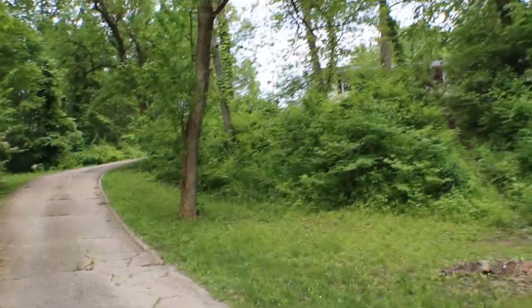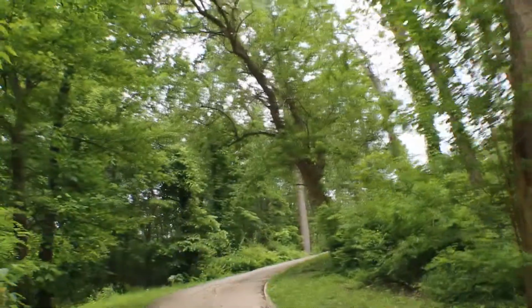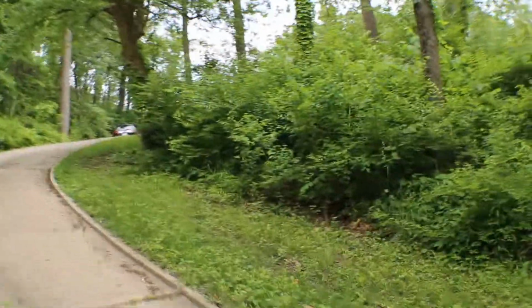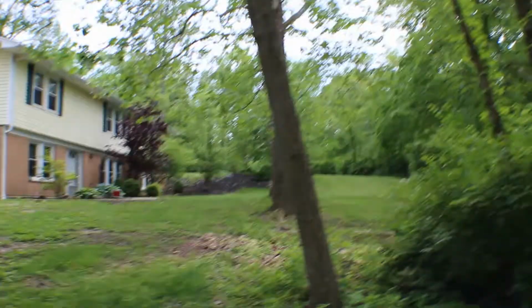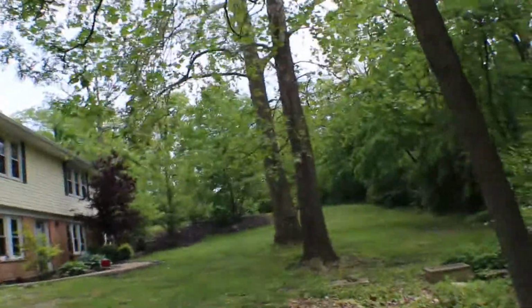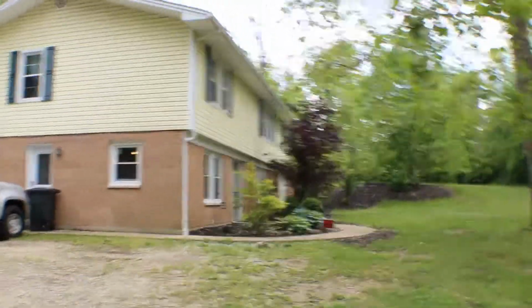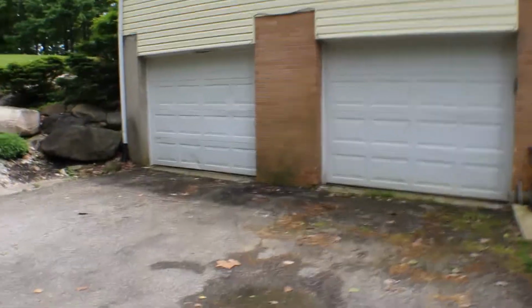Woods, sitting on a little over 5 acres. See the house a little bit between the trees. Coming up the driveway, nice landscaping. The lower level door to the in-law suite. You have your 2-car garage.